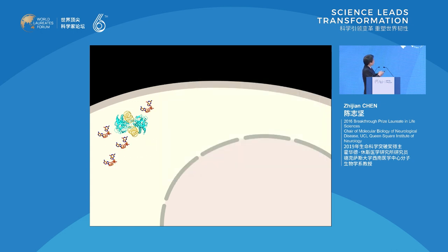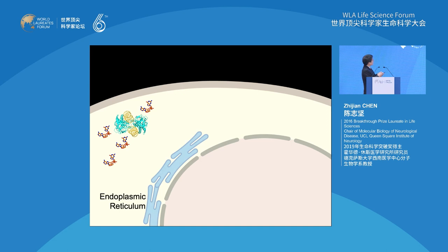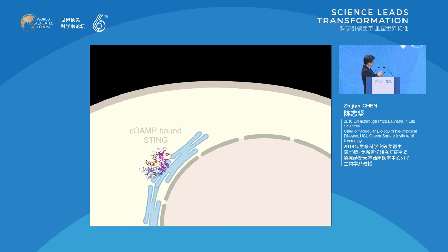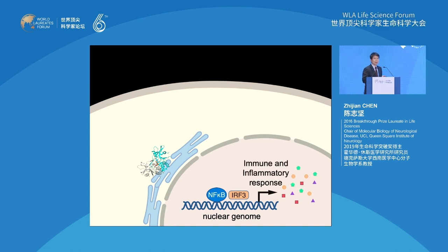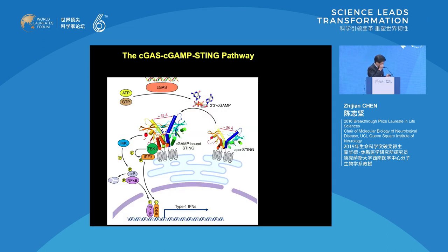Now, one molecule of the enzyme produces multiple molecules of the second messenger, so the signal is amplified, and each second messenger will bind to a STING dimer on the ER membrane. So STING is now activated. STING then will activate the transcription factors NF-κB and IRF3, and these transcription factors move into the nucleus to induce the expression of hundreds of genes that are important in innate and inflammatory responses. Here is another view of the pathway. So cGAS is activated by double-stranded DNA to produce this second messenger that binds and activates STING. STING then activates IKK and TBK1 to induce interferons.